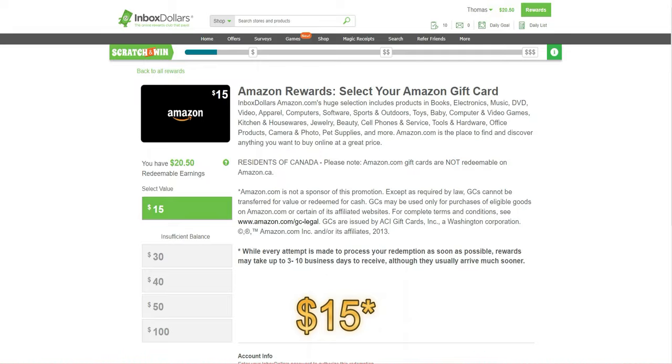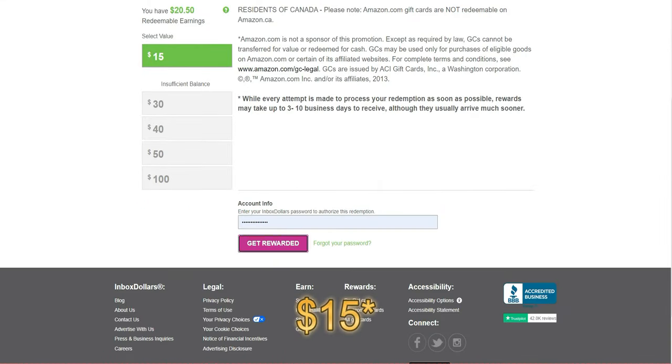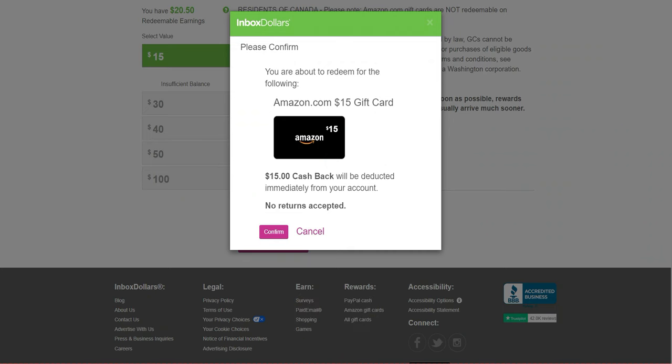But like I said, I've been using InboxDollars on and off ever since my phone farming days and my survey testing back in college. And I cashed out $20 with it recently. I cashed out an Amazon gift card. It paid me within a few days, had no problems there. I cashed out with the site before on some older accounts, and it's paid its members on time.